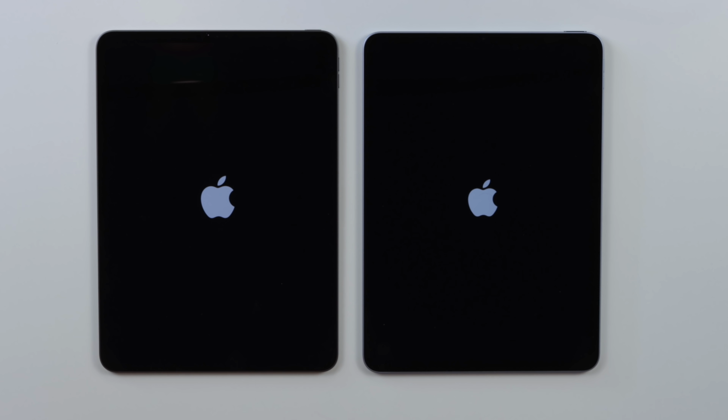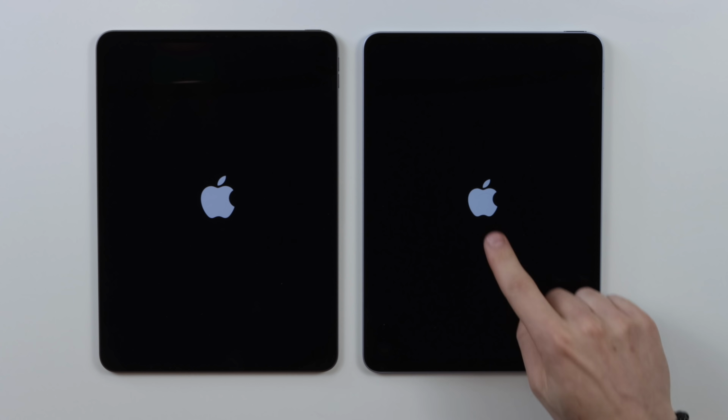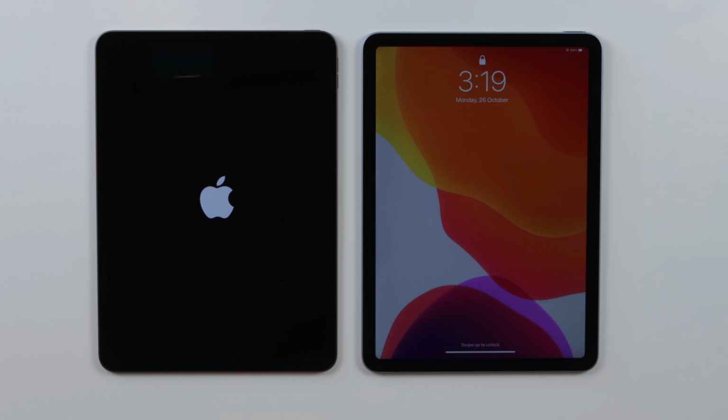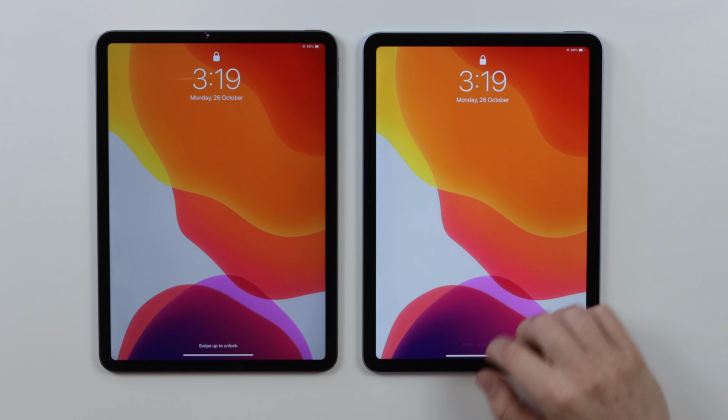Alright, so look, the iPad Pro turned on first. And the Apple logos do look a bit smaller on this for some reason. That's weird. I don't know why that would even be a thing. But anyway, we're going to see what happens. Alright, so the iPad Air comes through first.